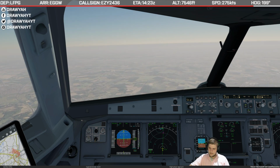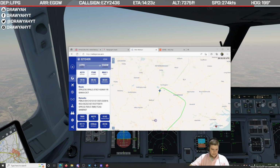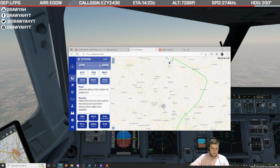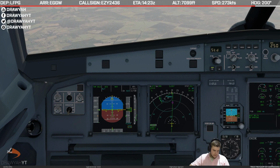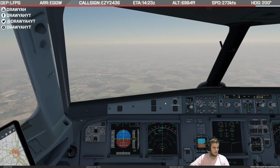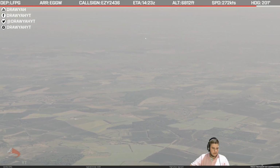Alright, so we're almost there. Quick check on the IVAO WebEye. So we've completed most of our circuits. We've skipped the loop of Huntingdon. And now on the stretch towards London Luton. There we go, ADF is connected. Doesn't measure distance, but there's where Luton is, supposedly. Well, I hope it's there because we're flying to it. The airport should also come into view relatively soon as well. And that's it there.